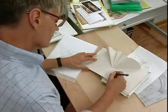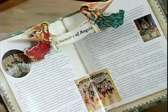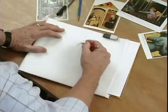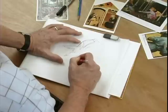Once the outline is complete, I present it to my editor for approval. I hire a writer to assist me with the text. The next step is to sketch ideas for the pop-ups. This pop-up is based on the story of Archangel Gabriel.